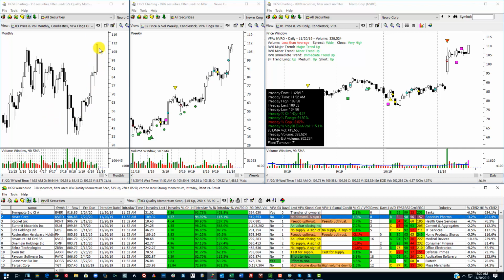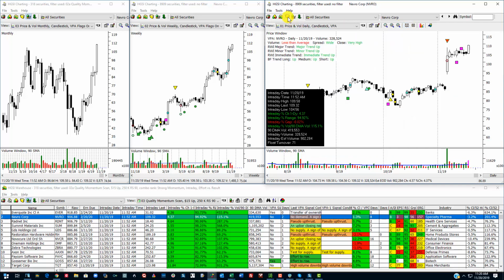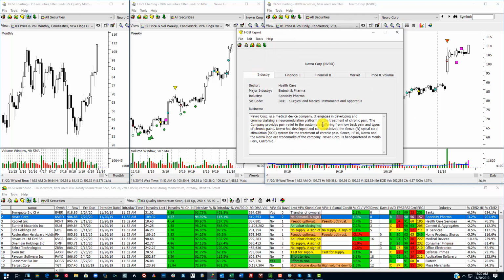You can see that even with poor earnings, this stock is out to a new monthly high, new weekly high, and a new daily high. Losing money, this is all on the come. They do have revenue, of course. And let's just take a quick look. Medical device company.